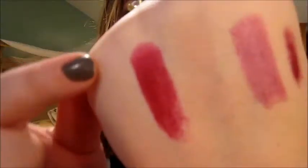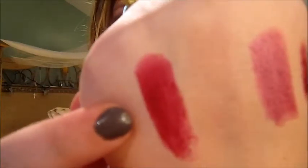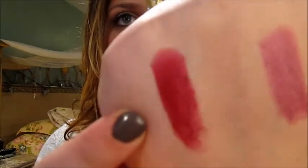Then I have this super, super deep, rich, really dark berry color. This is a Buxom color and it is called Menace. So this also, I think, goes good on different colored skin tones, or deeper skin tones, or lighter skin tones, and I can pull it off, and I'm pretty fair, so I feel like a lot of people can pull that color off. So those are my picks for the berry lip trend that's going on right now.